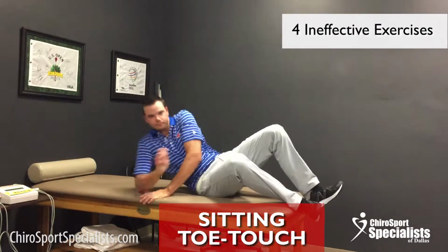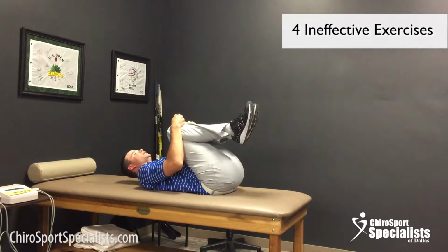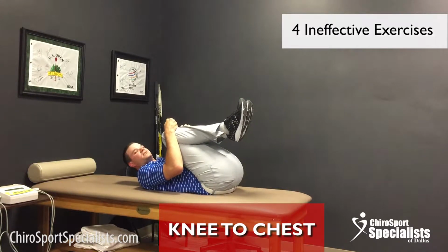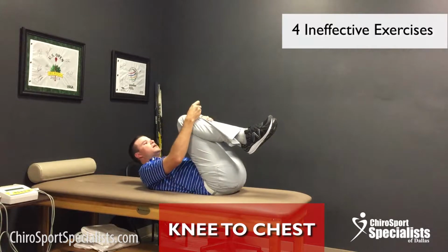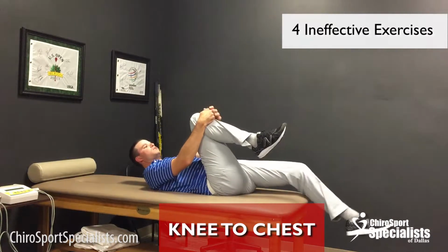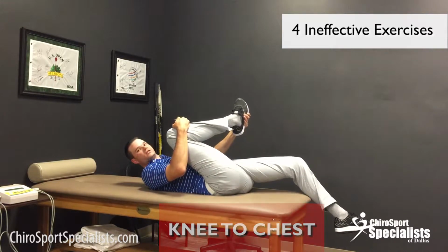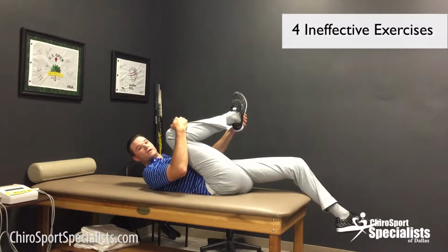Here's the next one. This is the most common culprit we see, is just this guy here, which is knee to chest. Again, I'm flexing my spine. I'm flattening my spine against the table. That's flexion. Now, I'm not opposed to just sometimes one leg, knee to chest, stretching our glute, or an exercise like this to stretch the glute because I'm not flexing my spine. So that's okay to do.